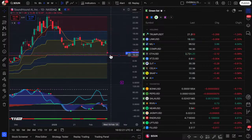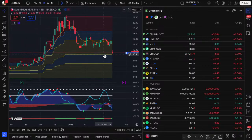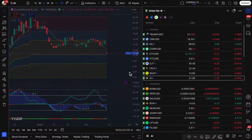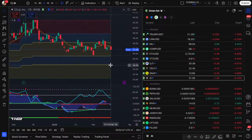That's going to be the level again. That's the bottom of that Fibonacci right there, that line right there, that gold line. That's the support now. So you need to have a stop loss at that like $10 level. I'd put it at 9.90 if it was me. So I'd look for a green dot on that one. When the green dot comes, it'd be interesting to see if you can make a play on this. But the fact that NVIDIA sold it kind of turns me off a little bit. So that's interesting. But AI, C3 AI, another AI company here.